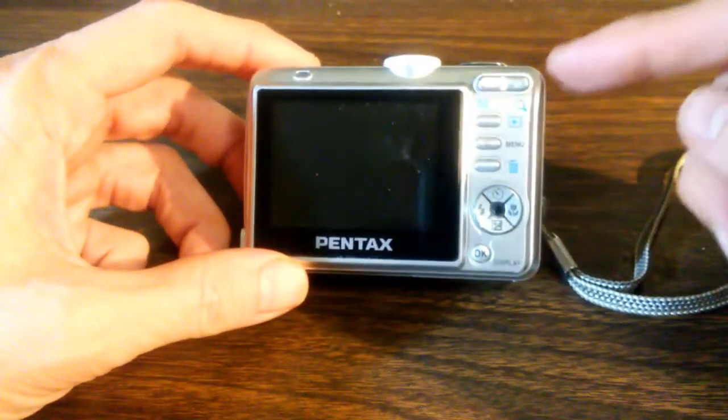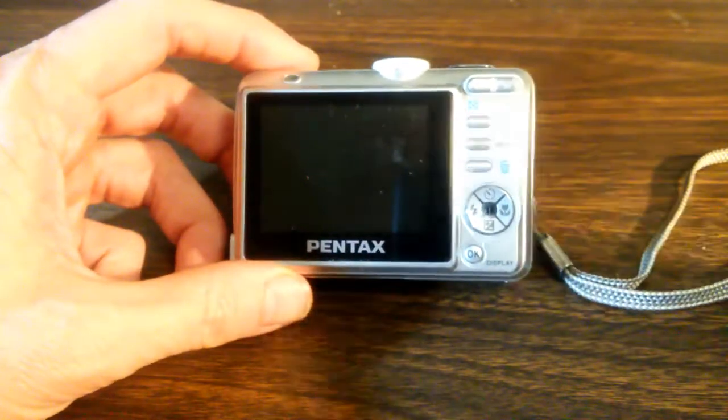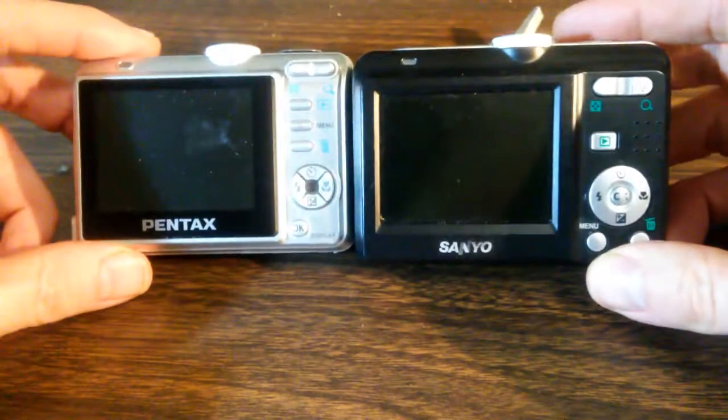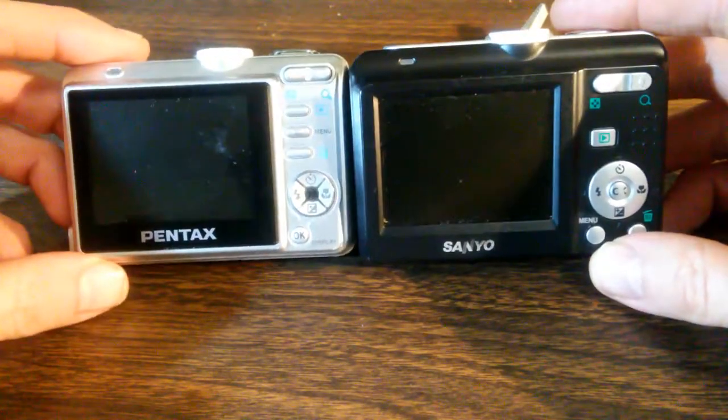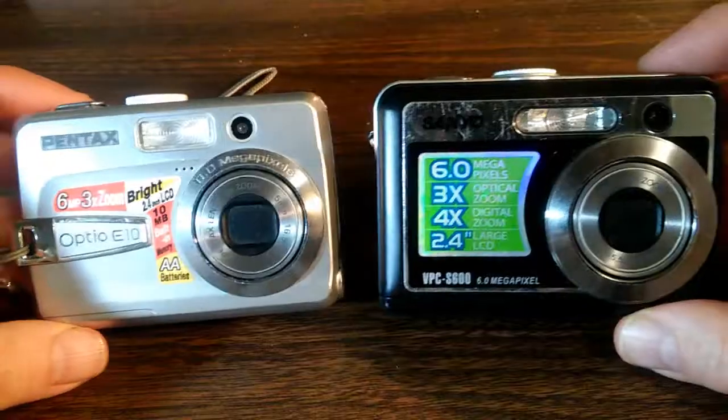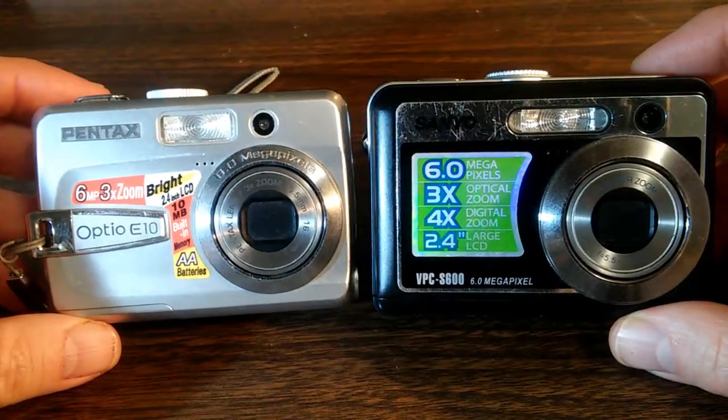But I doubt that Pentax actually made this camera. I also happen to own another camera which is almost identical to it. Again, from 2006. This one is branded as Sanyo. The similarity between the two is quite striking.